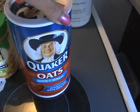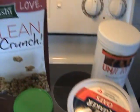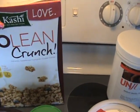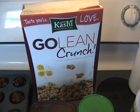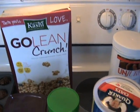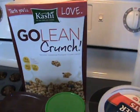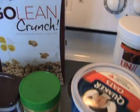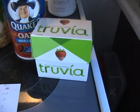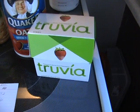oats. I used 1 cup of oats, and then I added Kashi GoLean Crunch cereal, a little bit over 1 cup, so we'll say a cup and a fourth. And I also added, let me see if I can find it. Here it is. I used Truvia, maybe about 7 packets of Truvia, and I also had like 3 packets of Splenda. So I put those in there.